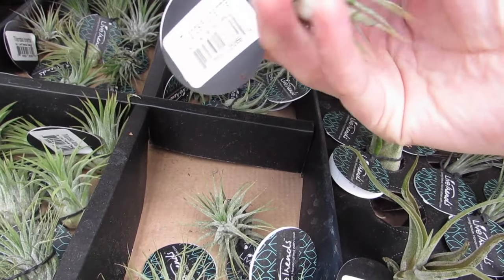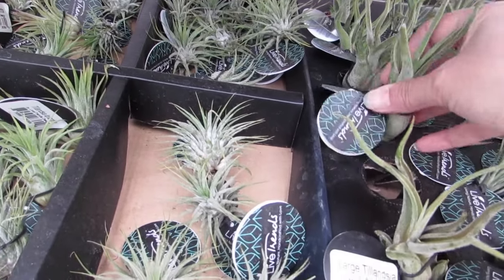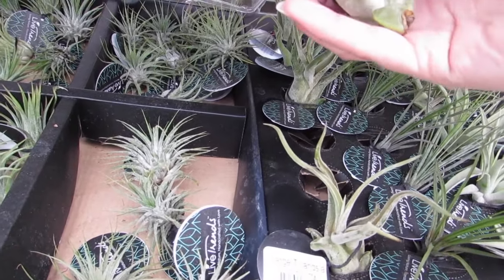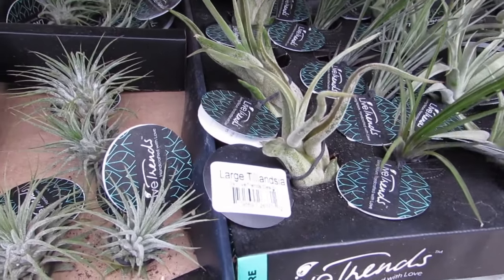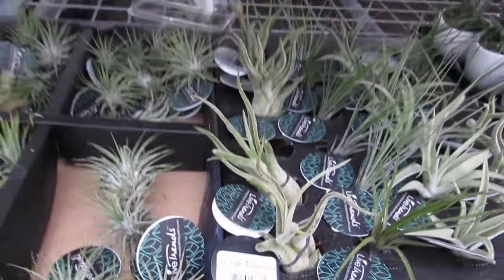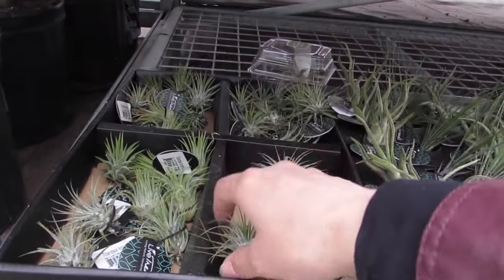My cat got a hold of one of mine. I don't know how much they are. It just says large Calanzia. Can't find the price. I like these little guys. They're so cute.